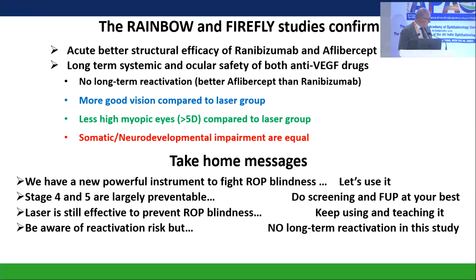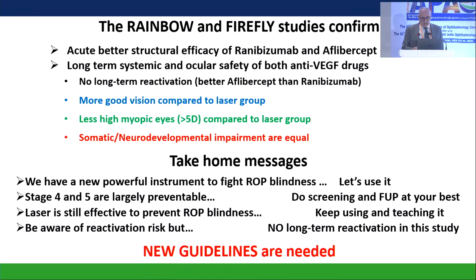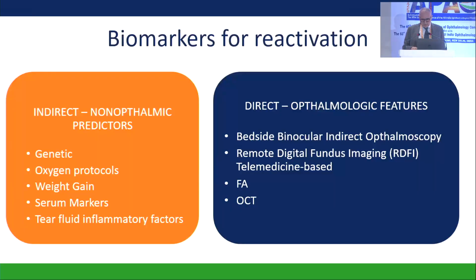We have to keep in mind that we have to be aware of the reactivation, but we didn't see any long-term reactivation, at least in this study. But we need to remodel our guidelines in terms of either organization of the follow-up and probably also of the criteria that leads to treatment. Briefly about what we can do in the future.